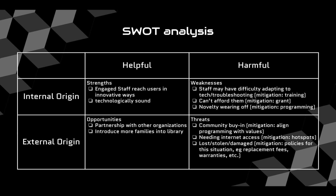The librarians at Inks Lake Public Library face the difficulty of community buy-in from technology that is seen as too new or intimidating, a lack of internet access for patrons outside of the physical library building, and the threat of technology items that circulate being lost, stolen, or irreparably damaged. These threats can also be mitigated. When technology programs align with the library's previously mentioned values of access, lifelong learning, and service, participation surges. The library offers internet hotspots for circulation to combat lack of access, and policies to cover lost, stolen, and damaged items protect the library's investment.